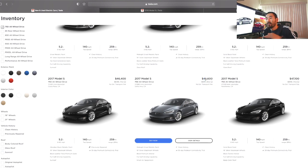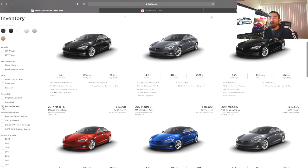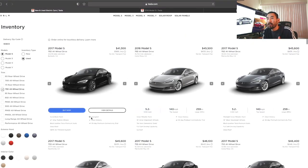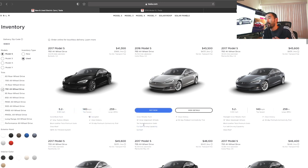And keep in mind, these all come with full self-driving, right? Full self-driving, full self-driving, full self-driving. If you didn't want full self-driving, you can actually get them a little bit cheaper. I've seen them start selling them. For example, this one has autopilot. You can get this one for $41,300. This one has full self-driving.